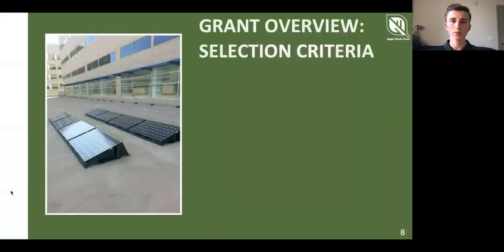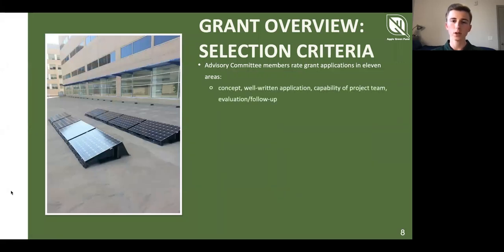And now let's talk more specifically about the selection criteria. These are the elements that we're looking for. We generally rate these applications in 11 specific areas. So the first cluster of areas include these that you see here. We have concept, well-written application, capability of project team, evaluation, and follow-up. Basically, we want to see that your concept is well thought out, that you have an application that doesn't have any grammatical errors or anything that would take away our confidence that you have everything figured out and well planned. So that sort of thing.